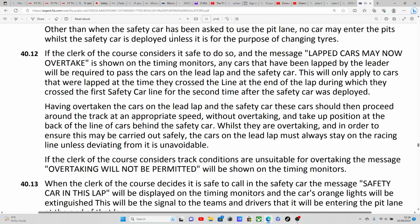So let's read that there. Having overtaken the cars on the lead lap and the safety car, these lapped cars, right, these cars should then proceed around the track at an appropriate speed without overtaking and take up position at the back of the line of cars behind the safety car. There you go. The rule written there is so that they make it round to the back of the pack.